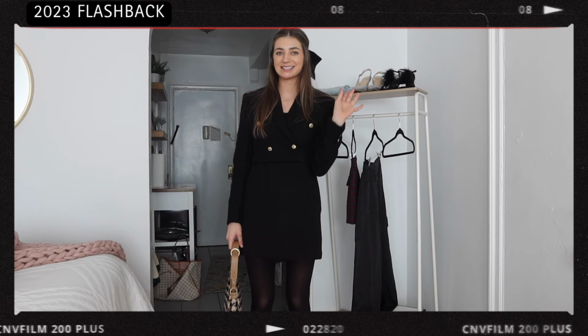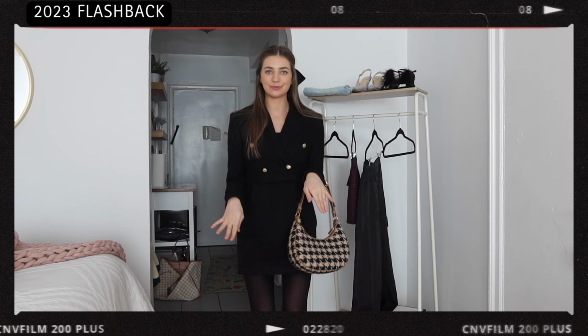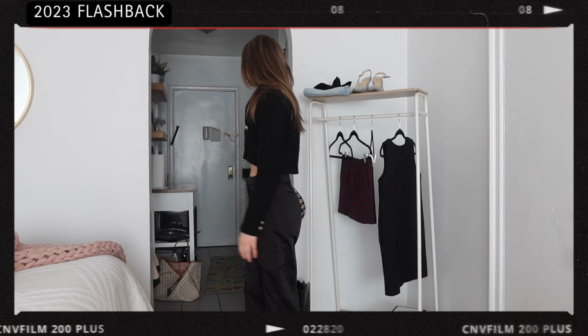So anyway, second way I would wear this, I actually wore this to get tea at the Plaza with my mom while she was visiting, which that video will be up next week. This is a Theory dress that I thrifted. Here's the jacket. I'm realizing it's so dark. I don't know if you can see my outfit. I'm in my pigeon. Hello.